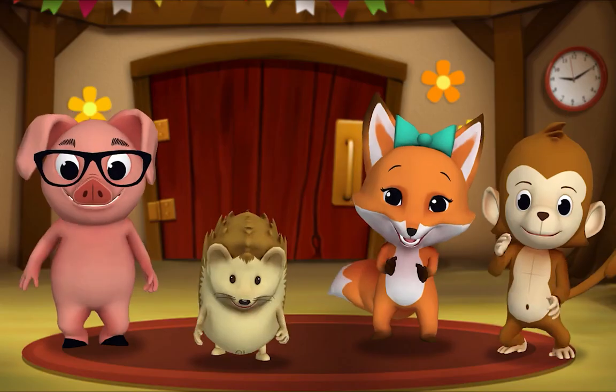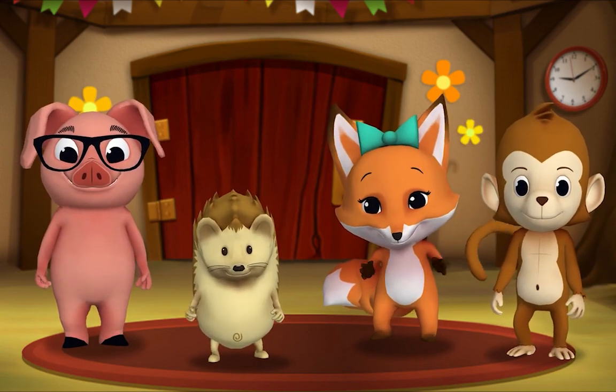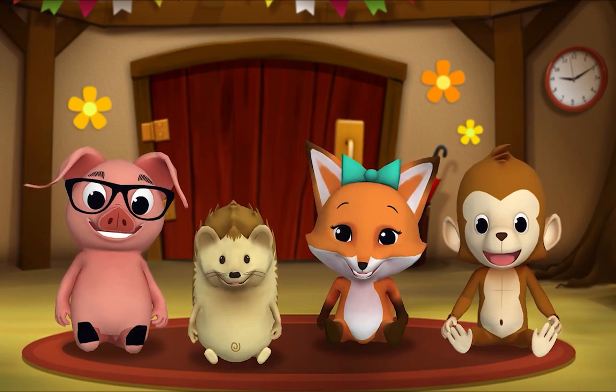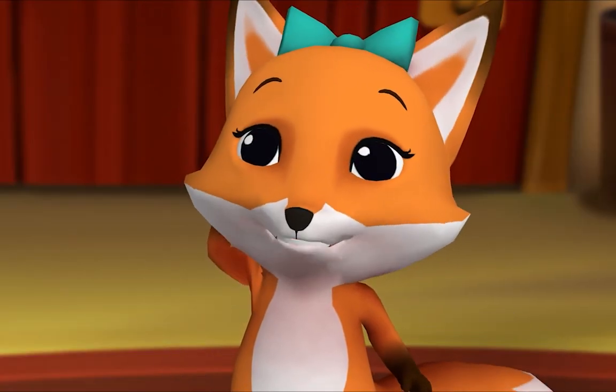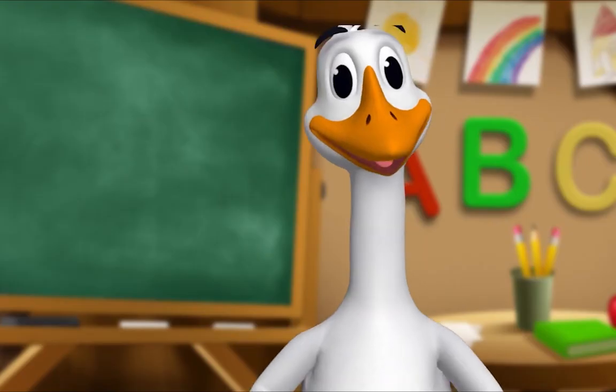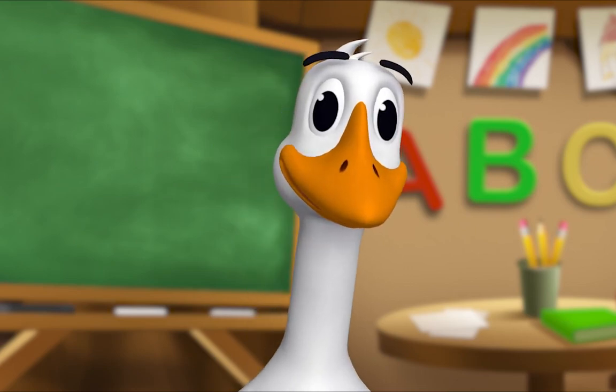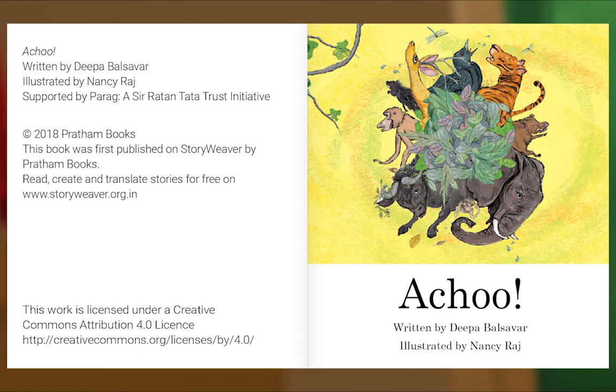It's story time. Yay! Gather round, everyone. What book are we reading? We're reading this one. It's called Achoo. How loud is an elephant sneeze? Let's read and find out. Let's begin. Achoo! Written by Deepa Balsavar, illustrated by Nancy Raj.